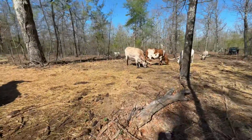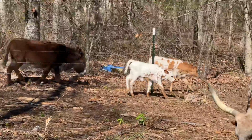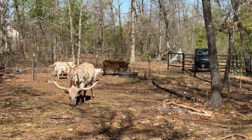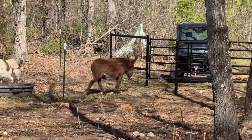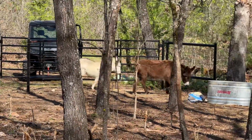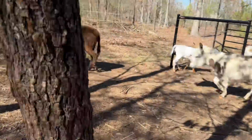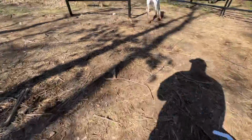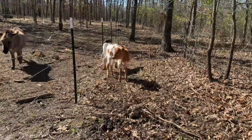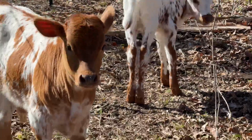But we'll just let them go back and forth through here today. Let them hang out. Look at the babies leading the donkeys. See if they find their way over there. There we go. That's trash, Lucy. Hey, see, the cows walked right past it. Leave it to Lucy, though. Oh, look out. You're feeling frisky. My goodness. So cool.